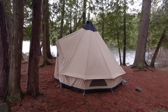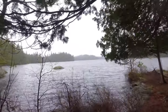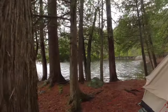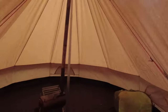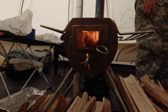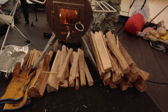Got her up. View from the tent is pretty nice, even though it's really gloomy out. There's the inside. Got the stove. We're about to set up. She's going. Got a nice little wood pile start. We got a bunch more wood over there.